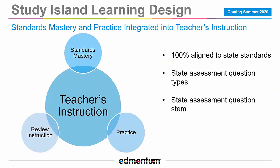Thanks, Cassie. The learning design of Study Island is a standards mastery and practice approach that can be integrated into classroom instruction regardless of whether in a building or at home. What makes Study Island unique is that the items for each state are 100% aligned to the state's standards and use question types and even question stems that mimic the state test. We pride ourselves in always being aligned to the latest standards in all of our states.